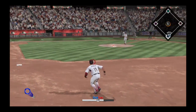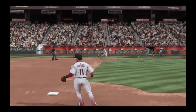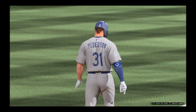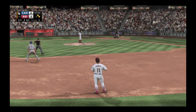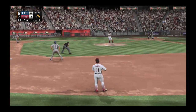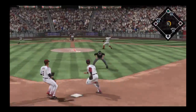Hit on the ground to short. Throw gets him, 2 down. The left fielder, number 3, Carl. Justin Turner stands in, the 8th man to bat in the inning, as he'll get a shot now with 2 on and 2 out. Oh, this has been a very nice inning for them so far, but it still could get better.